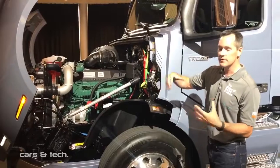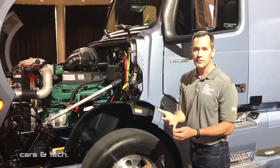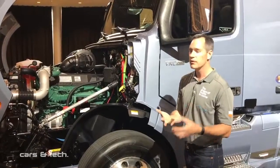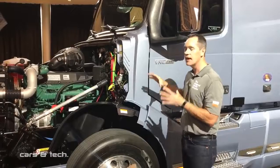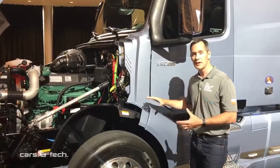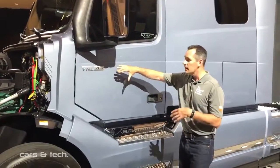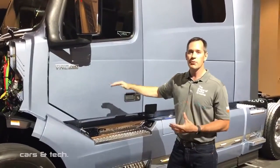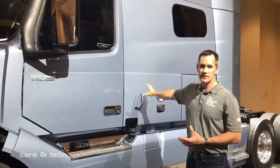So everything that the designers have done has been based on feedback from drivers, feedback from service. We listened to you and we brought a product to you that is answering a lot of the needs that many of you have. So the VNL 760 is not only a new number, this is a completely new truck for Volvo. This 760 is a 70-inch sleeper.